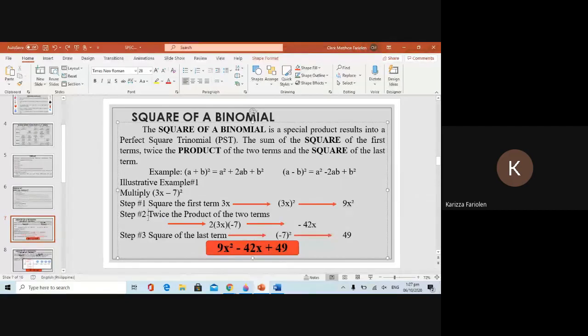So step number 2. Twice the product of the two terms. So 2 times the product of 3x and negative 7. So we have 2 times the first term 3x times the second term negative 7. So 2 times 3x, that is 6x. Multiply by negative 7, we have negative 42x.